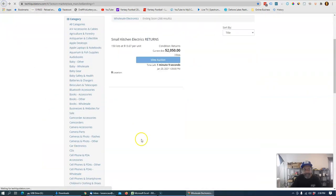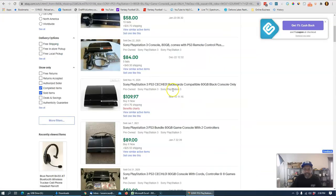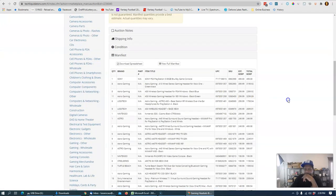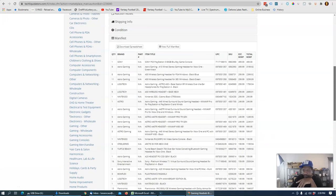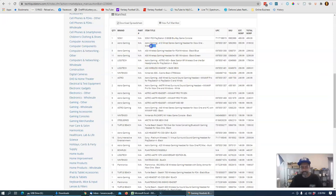This guy was paying $13 a unit. He's not going to have a whole lot of units in here that are going to be worth less than $13. All right, so he's got 8 Astro gaming headsets for Xbox One. So whoever purchased this, let's look at the cheapest thing that's here and see what it's selling for. I bet the Sony PlayStation 3 is not selling for that much.